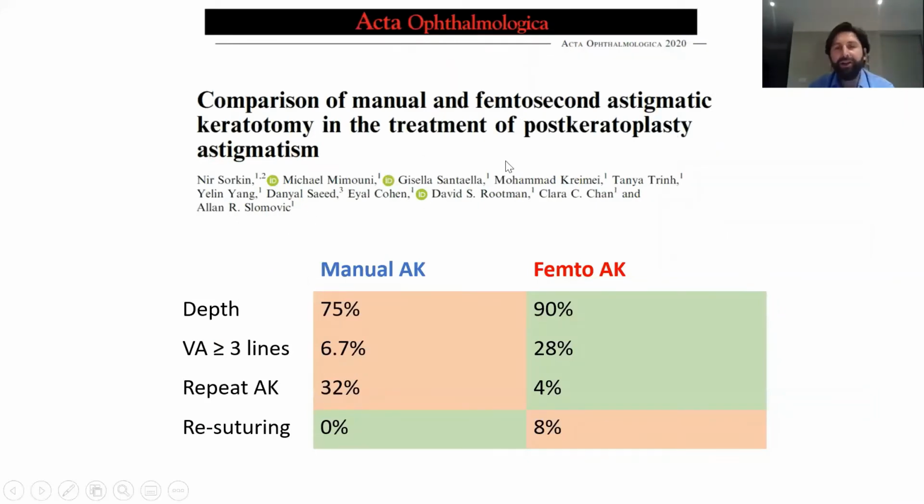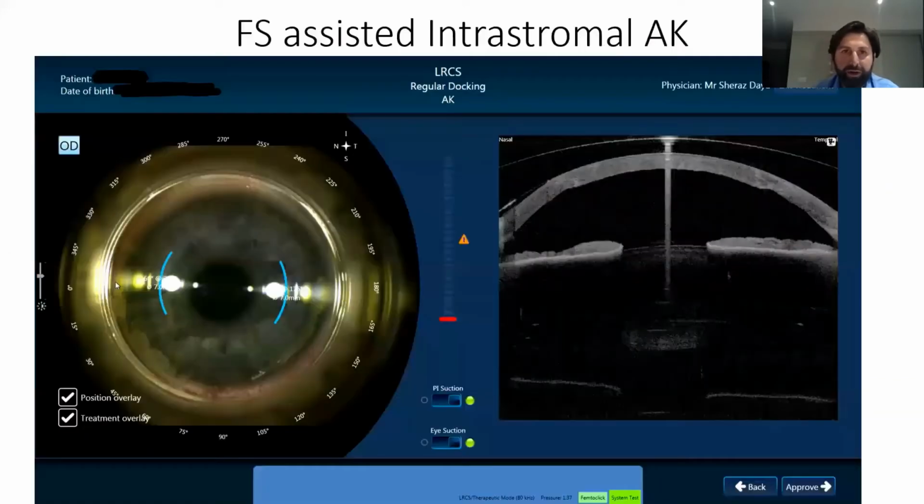And another article came from a team in Canada, which compared the results of manual with femtosecond-assisted astigmatic keratotomy. What they've shown is that both methods are effective. The femto-assisted has better astigmatic outcome and visual correction. Most likely this is because, as you can see, there's a deeper incision done with the femto laser. I guess that's for safety issues. However, this results in a high rate of overcorrection, but both methods are safe and effective.